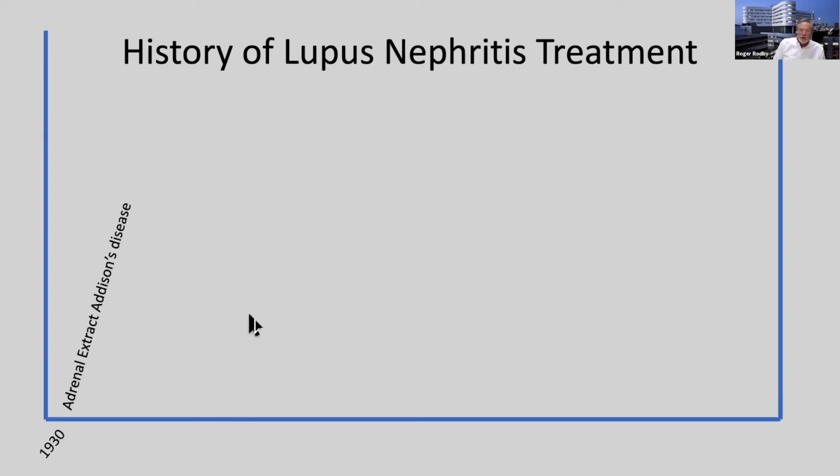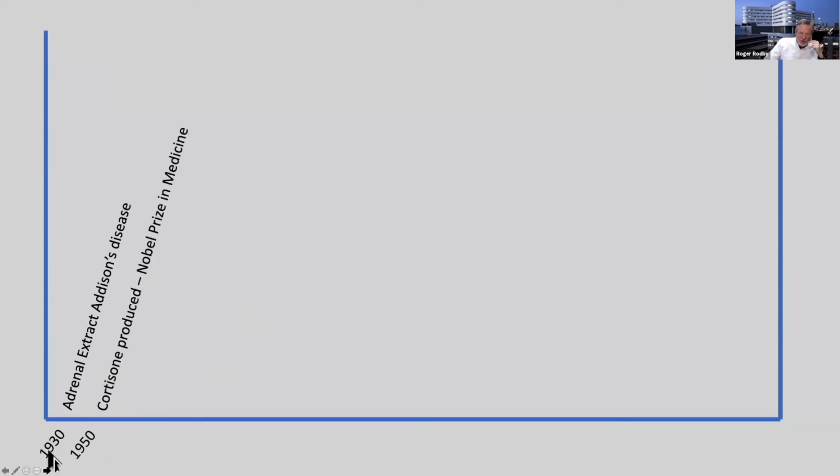I'll get into that. So getting to the history here, in 1930, adrenal extract was available for patients with Addison's disease, and it basically saved their lives. Before that, there was no chance of survival. And then in 1950, cortisone was produced, and it was basically used for arthritis, and it changed many people's lives. The Nobel Prize in Medicine was given for the discovery and development of cortisone. That still was being obtained from adrenal extract. It wasn't being produced at that point.